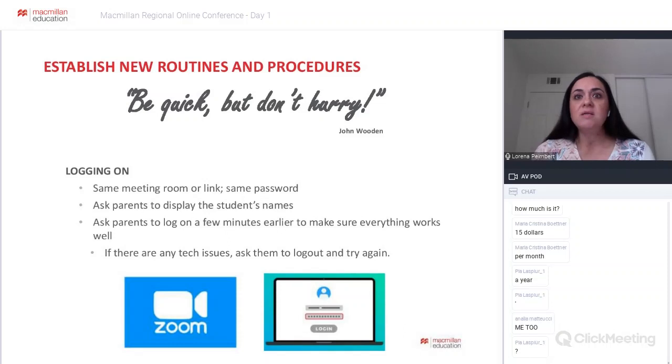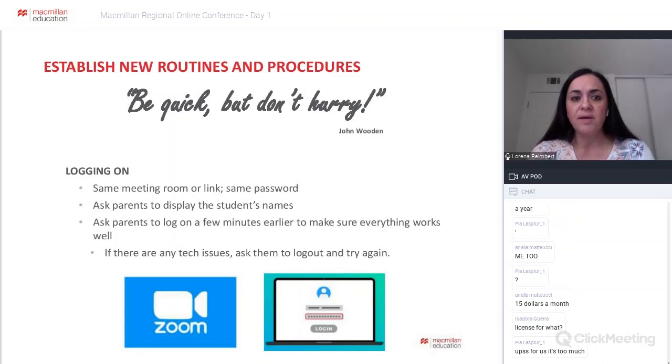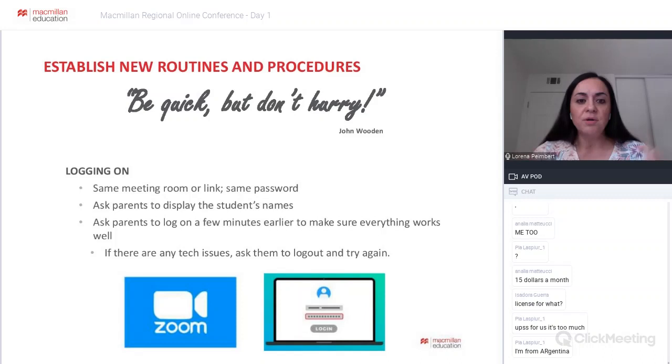This is something that we will have to be dealing with, frustration, because it might be frustrating that maybe the internet is not working, or maybe your class already started and not all of your kids are there. So keep calm, okay? Remember, if there are any tech issues, ask them to log out and try again, okay? So this is very important, and this is part of the first routines you have to establish before starting your class, okay? So logging on is super important, so you know that you're going to have your students there in your online classroom, okay?